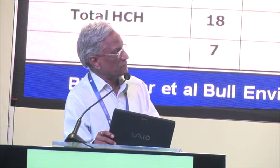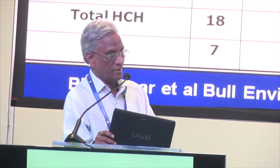Samples, the residues of these pesticides in blood samples of Ahmedabad. And this is the time trend. In our two studies in 1992 and 2003, decreasing trends have been observed.